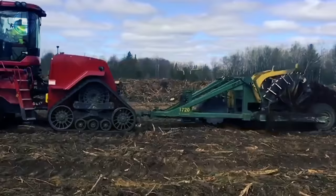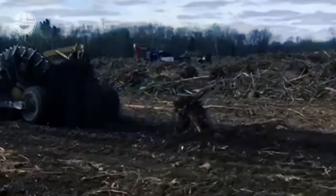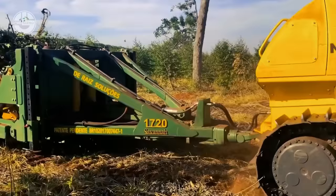The Savannah 900 series design places a strong emphasis on toughness and endurance. These plows are made of high-quality materials and designed to survive harsh circumstances and continuous use. The blades are strengthened to withstand abrasion, ensuring longevity and lowering maintenance requirements.